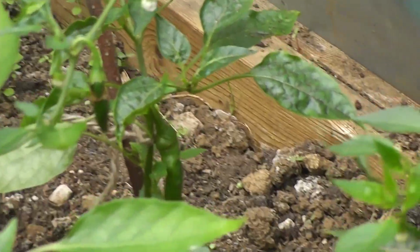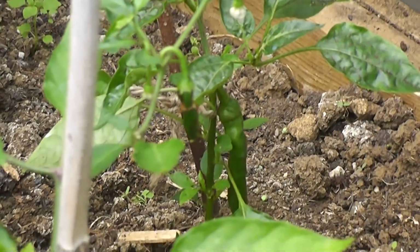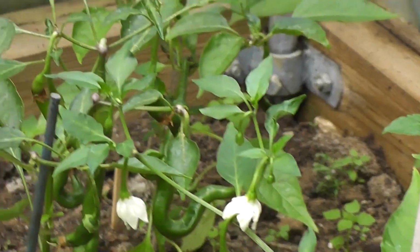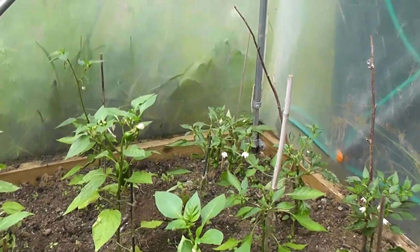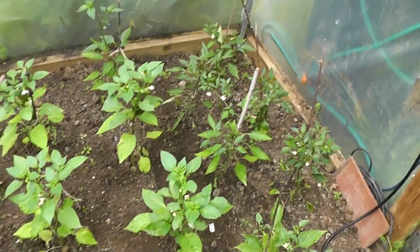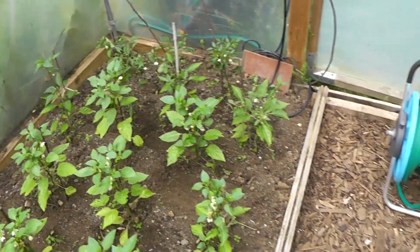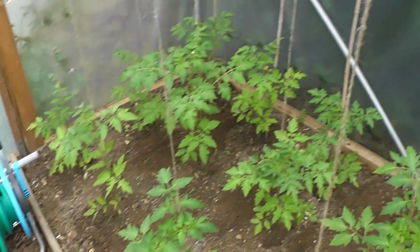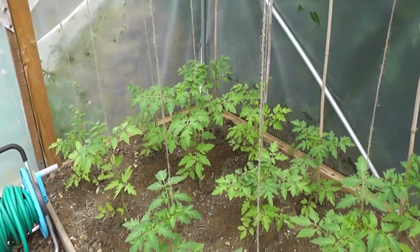So there we go, some more Long Slim peppers. They were free seeds on the magazine earlier in the year, so looking forward to seeing how they go. Got peppers on this side of the polytunnel this year, which is alternating with tomatoes. Planted tomatoes on this side last year, but to try and rotate crops as much as you can in a polytunnel, got the tomatoes on the other side this year.